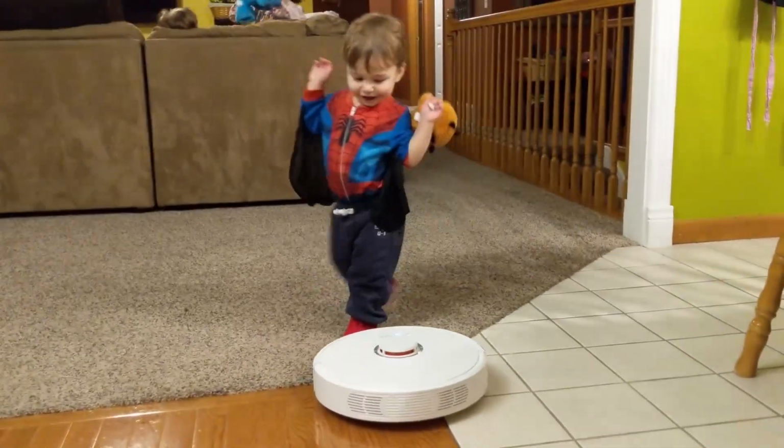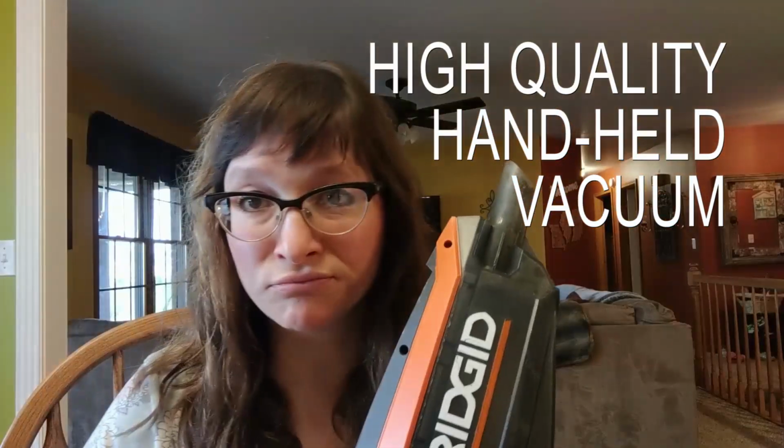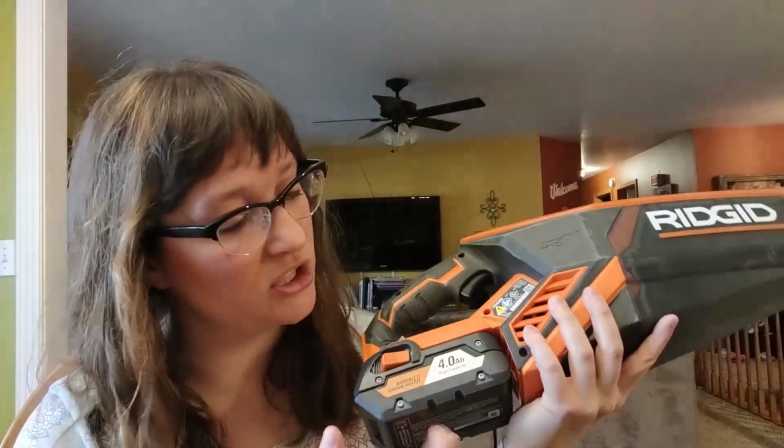You're welcome, parents. High-powered, good quality, handheld vacuum. Not any of those little sissy ones that you have to plug in or that aren't very powerful. This has changed my life. That go with all my husband's power tools, so you can just change out this battery for a 1-year-old because they're messy. You know it's true.